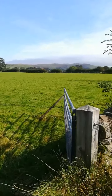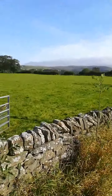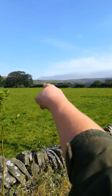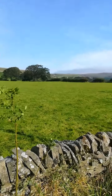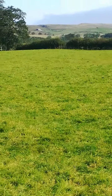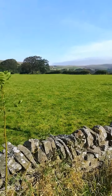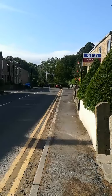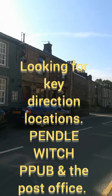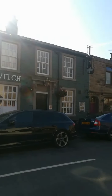So you can see the Nick of Pendle, which is literally just behind those trees there. I'll just move over. So to the right of those trees is the Nick of Pendle. And I don't know if you can see that, but there's a barn. That's Paslew Barn. It's quite easy to see from the road when you're going up over Pendle from the Sabden side. So coming from Whalley, along Whalley Road, up into Sabden, you'll pass the Pendle Witch on your right hand side.